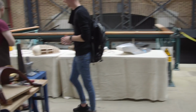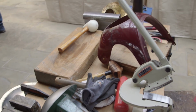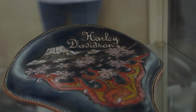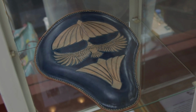In the middle we've got our little workstation, so we're trying to keep it as compact as possible. We're doing all sorts of demonstrations using those machines, kindly lent to us by Baileigh Industrial. You can see right on this side we've got some amazing leather work which is made by our master leathersmith Jun Takakuda. Amazing guy, talented craftsman. He makes our seats, aprons and everything.